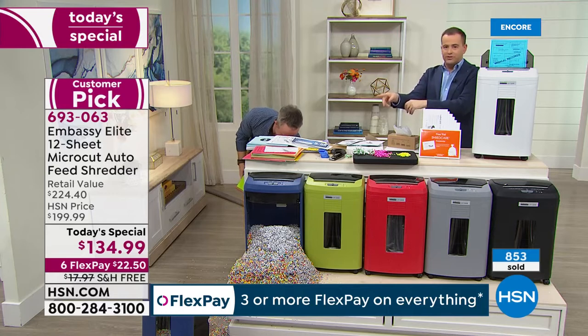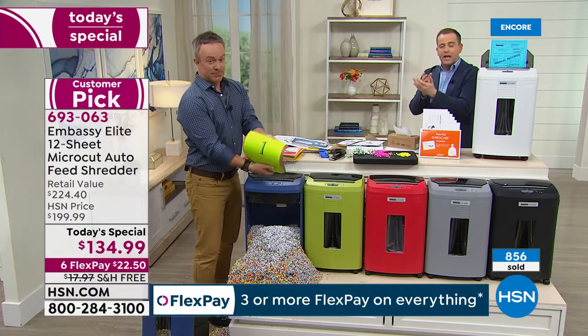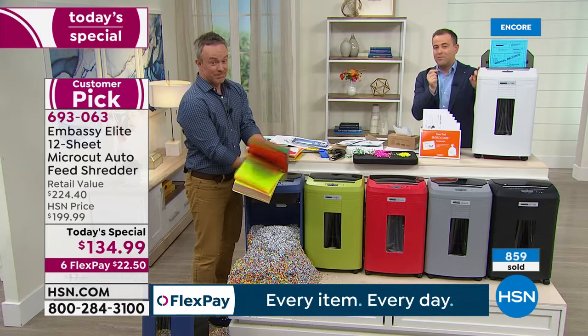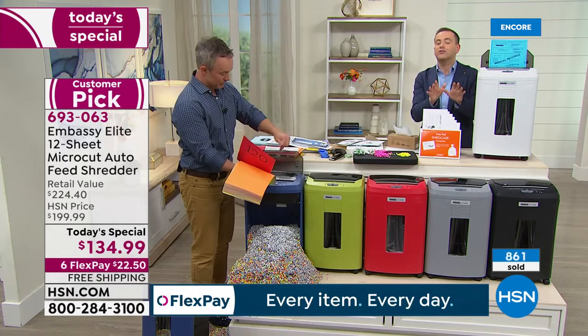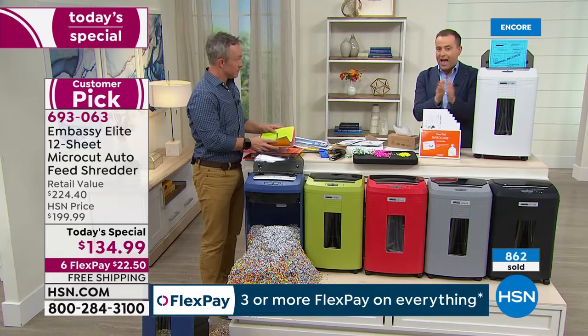It was more and more. It didn't jam once. It didn't bleep or smoke coming out of it. It didn't stop. It didn't hesitate. It goes. That's the power of the motor. That's the amazing engineering that goes into an Embassy shredder of this caliber. This is not a normal shredder. Right. It is the most powerful and advanced that we've ever done.